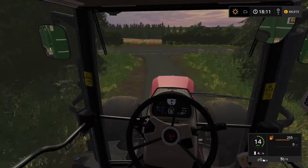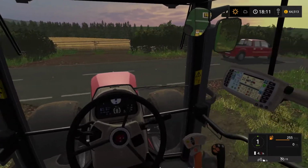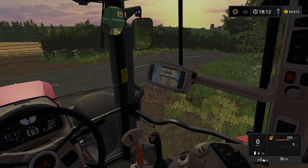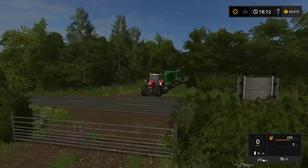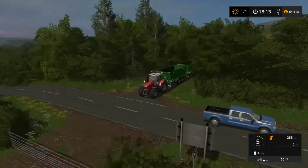Good evening, everybody. It is evening still, yeah. It is 6:10 in the evening. We've had a busy day today. Finally, over the course of yesterday afternoon and this morning, the wind picked up and the sun came out, so we were able to finish off that last field of oilseed rape. And now we are heading north.